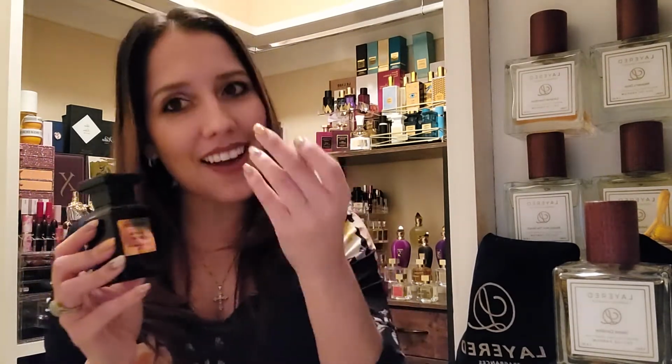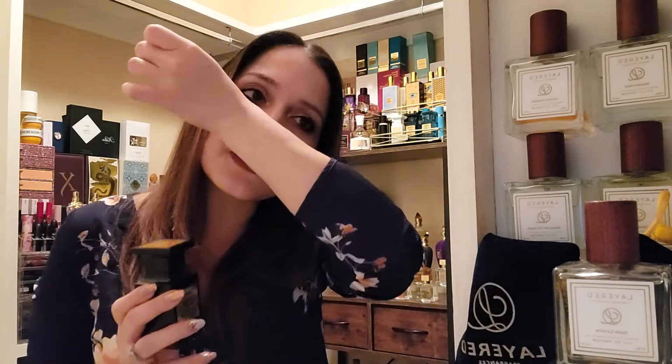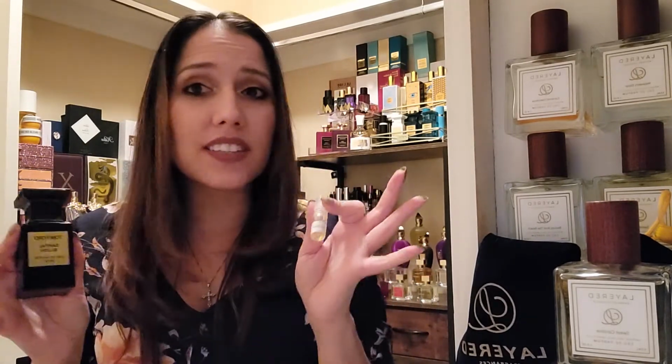So I did get this a couple of weeks ago, or a month ago, or I don't know how long ago, but I did get it right as Be Layered was getting ready to release theirs. Man, they are spot on, you guys. I would not say that it's not. It smells so ridiculously similar. Yes, it does. And the longevity is the same. The projection's the same. I thoroughly enjoyed both of my sides. They did not compete with each other.